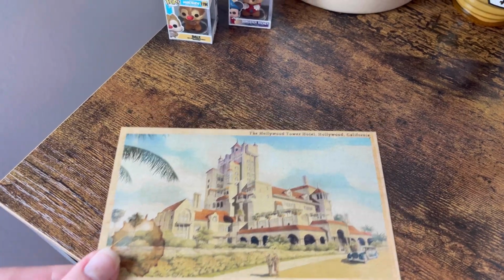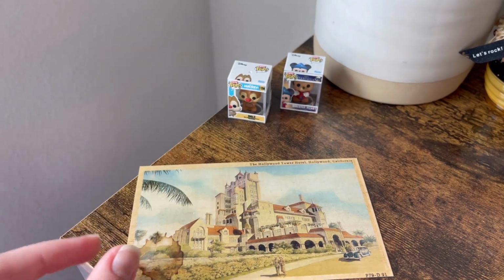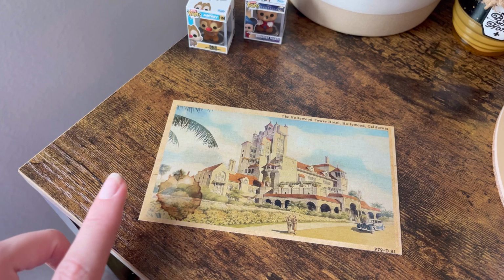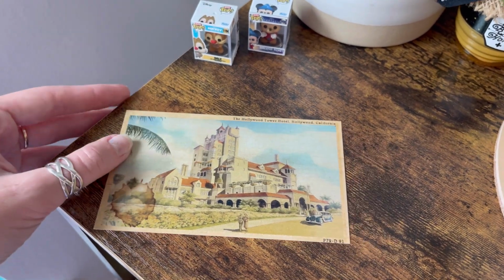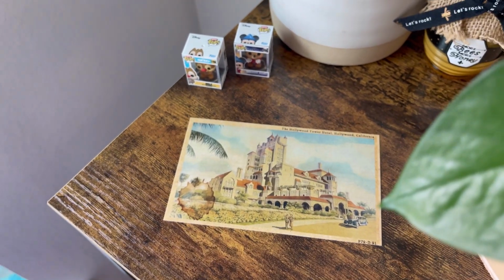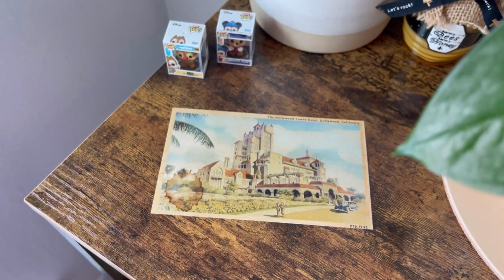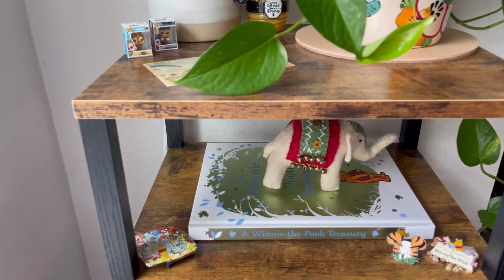Sitting here I have this postcard from the Hollywood Tower Hotel, and this is actually another cast member exclusive. When you go on the backstage tour of Tower of Terror, and you are a cast member, they will give you this postcard. If you're just a regular guest or on a VIP tour, they will not give it to you, but it's another cast member exclusive, and I am absolutely in love with it. On the second shelf here, we have most of my Winnie the Pooh stuff.